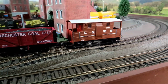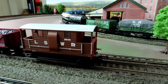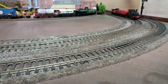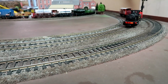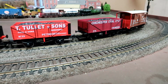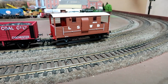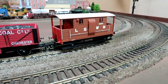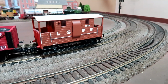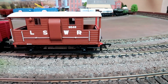No, Normandy the B4 did not arrive for Christmas, however she is bringing in another surprise gift from Cheryl. This time it's a brake van, but rather specially, it's my first London South Western Railway branded item of freight stock, and plugs a significant hole in my pre-grouping collection. Pre-1923 then, this might have been what you would have seen around the Southampton area in Hampshire.